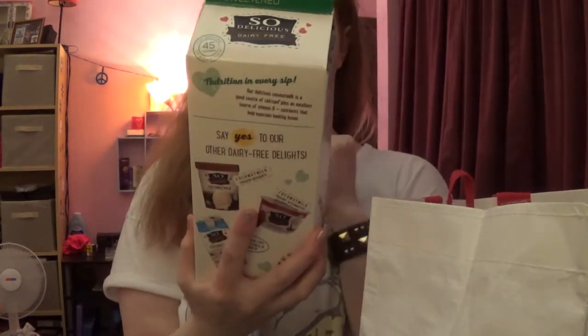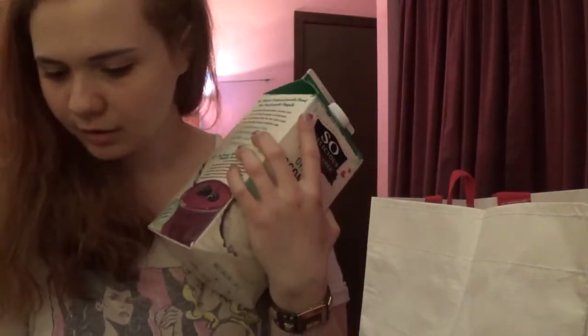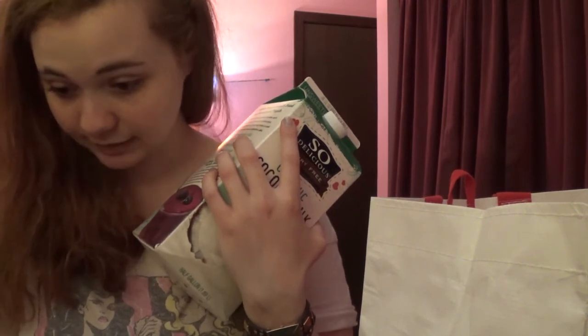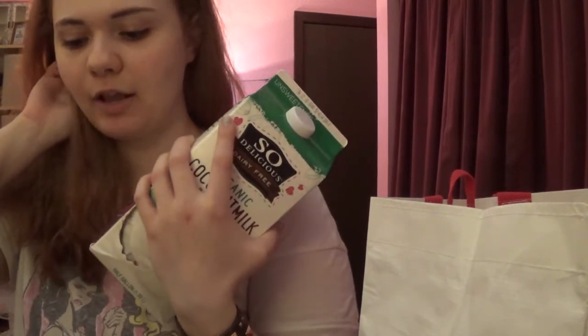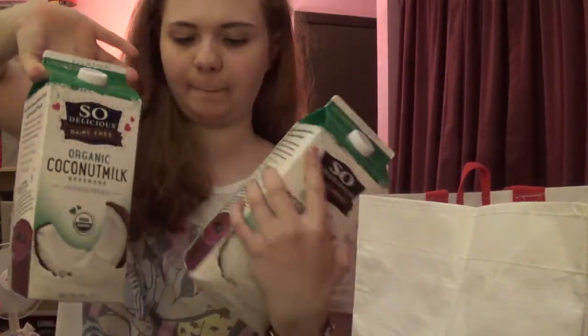Okay, so next, this was on sale. So Delicious Coconut Milk Beverage. I got 2 of these because they're normally $2.99 each, but they were both on sale for $1.99, and then I get any 2 So Delicious products, so I got these for $1.50 each on sale.